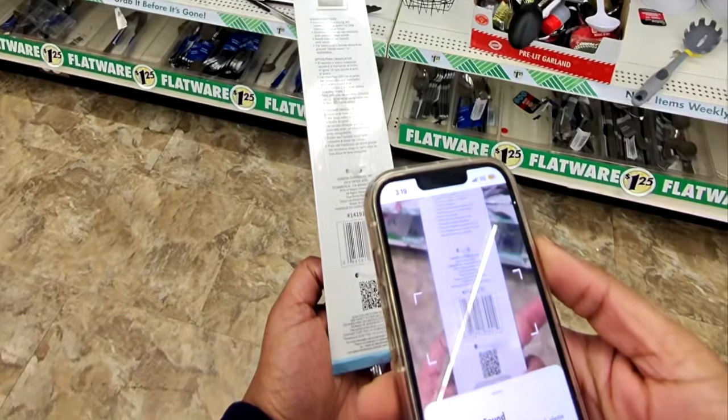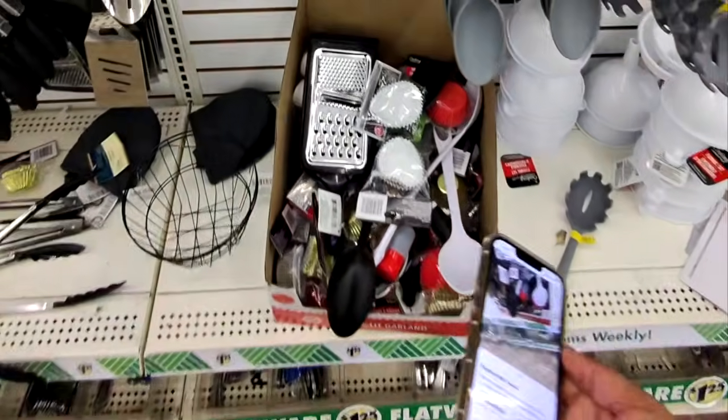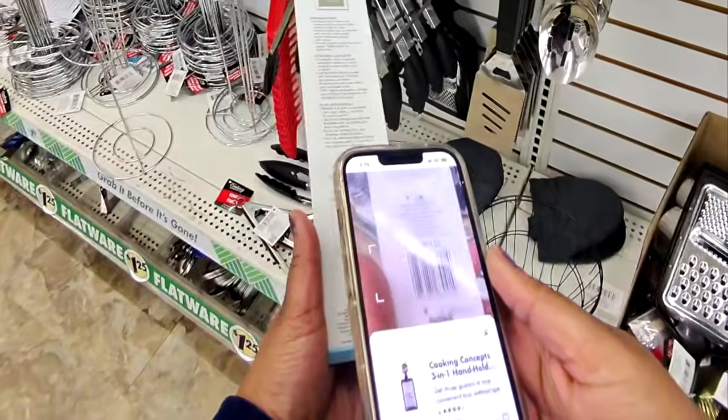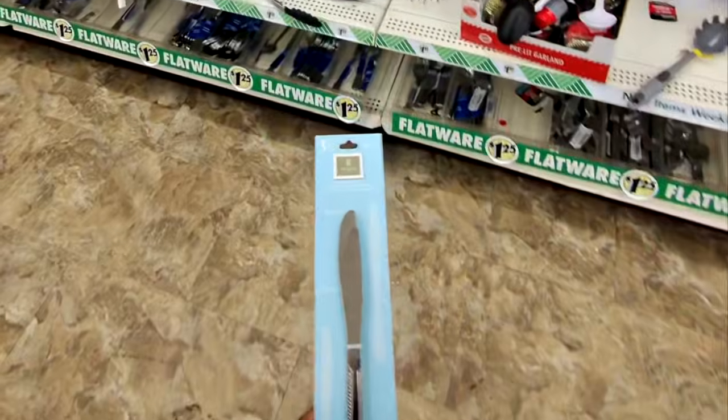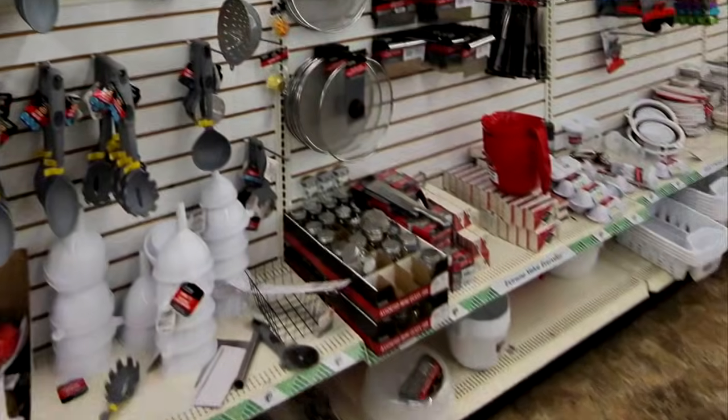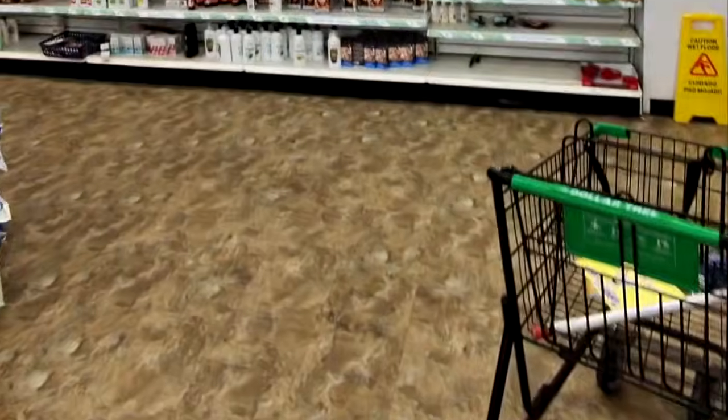So I think I finally found one of the knives that are a penny. Let me rescan to be sure. Because this wrapping sticks out from all the other ones. There's no other light blue one, so it might be a penny.